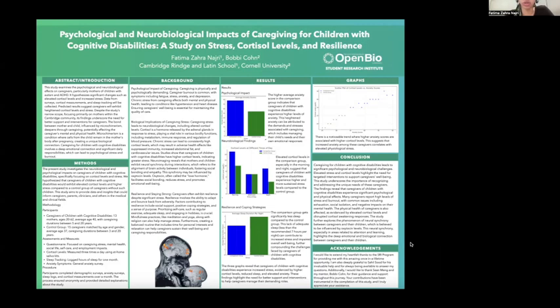Caregiving for children with cognitive disabilities is both physically and psychologically demanding. Caregivers often experience burnout with symptoms including fatigue, anxiety, and depression. Chronic stress affects both mental and physical health, leading to worsening overall well-being. Cortisol, a hormone released by the adrenal glands in response to stress, impacts various bodily functions. Elevated cortisol can lead to a range of health issues, including impaired immune function and increased risk of chronic disease. Recognizing these stressors and their effects is vital in developing targeted interventions to support caregivers' well-being.